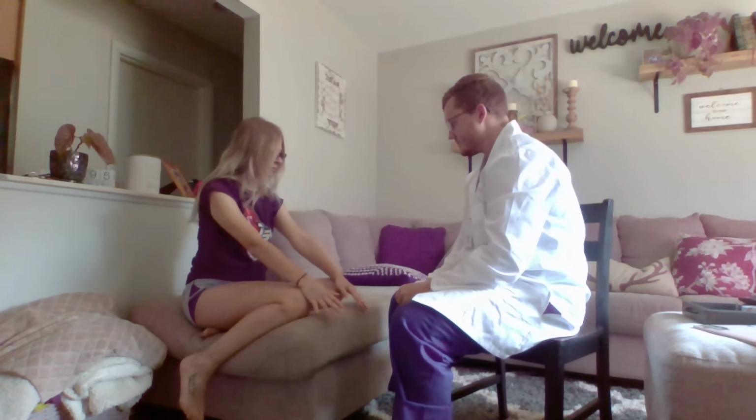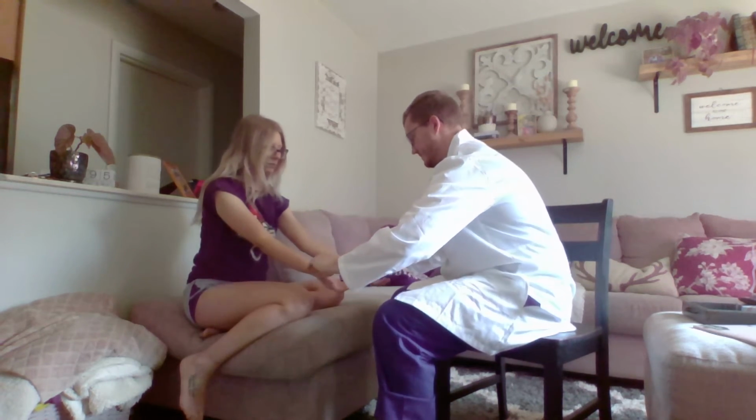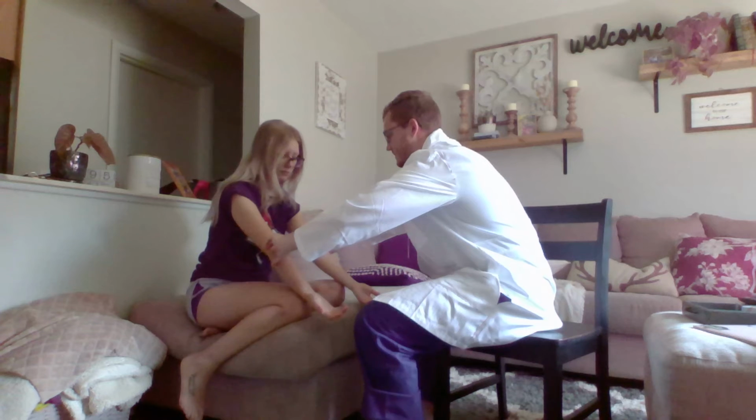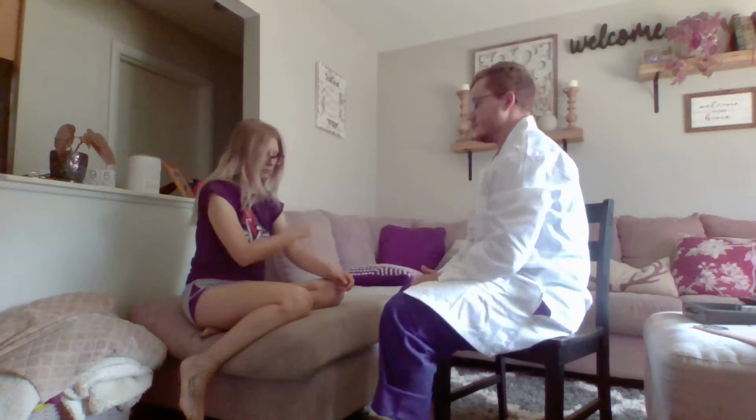And while I'm here as well, I'm going to palpate her pulses. I'm going to start with the radial pulses. I would say those are approximately 2+ bilaterally. Now the brachial pulses. And those would be 2+ bilaterally as well.